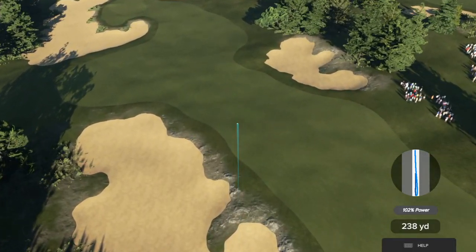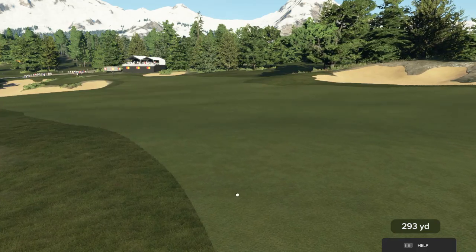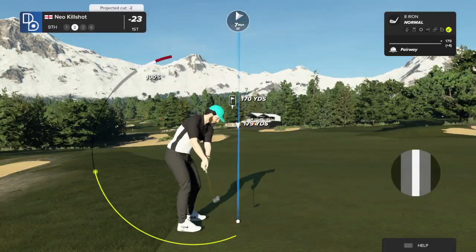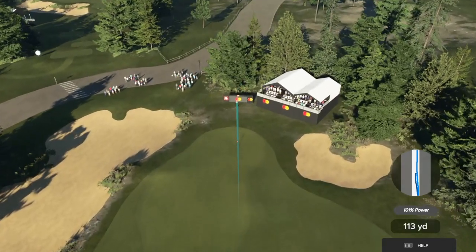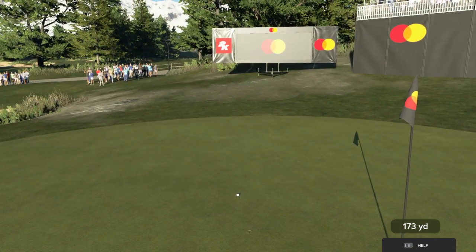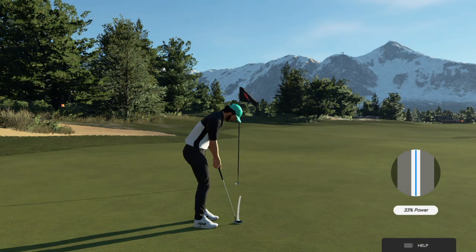This looks to be a fairway seeker to me. And Henny, what's he facing with this one? Sitting up here from about 170 yards. Going with the 8-iron here. Wow, showing Will Zalatoris that this rivalry is indeed not to be taken lightly. Putting for birdie.